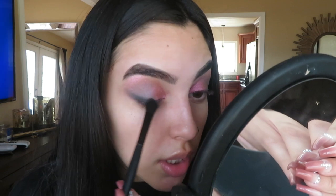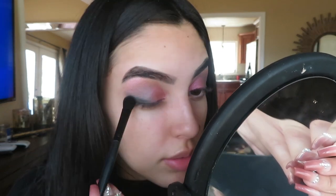I put most of the product right on my lower lash line and then I blend it out side to side. And then when we clean it up, it'll look a lot nicer and sharper. So this is what I have for the eyes so far. It might look pretty rough because there's a bunch of shimmers mixed in there. But I'm just trying to fix that, make it a lot brighter and shimmerier. After I put on that black, I just added some of this color right here just to blend the black and the other shimmers I put on.